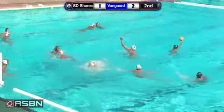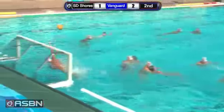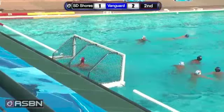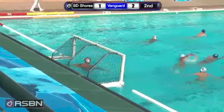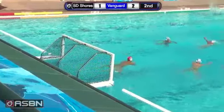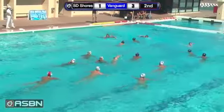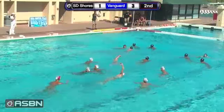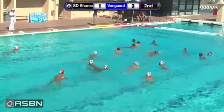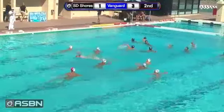Now Vanguard showing a double post option. Lob attempt, just enough on it for Munatonis, his second, and Vanguard goes ahead 3-1. We've seen the lob shot devastate all day long, and there again, walks it in, has a look, and is able to sky it over Chun's head.